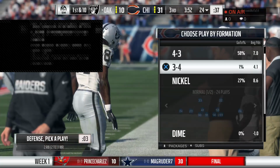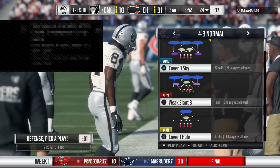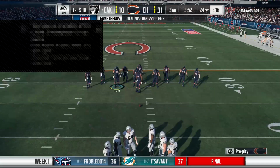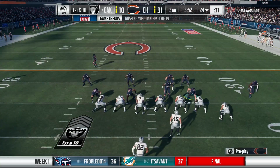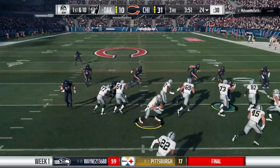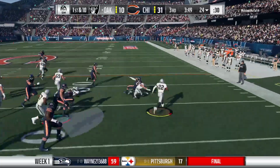The coaches decide what to do now. Having thrown 3, do you alter your offensive strategy? Do you take the ball out of his hands and maybe turn to the running game? Or do you have that supreme confidence that he's going to turn things around? We'll see what they do.